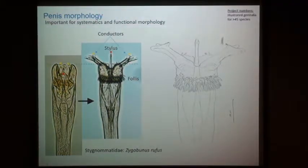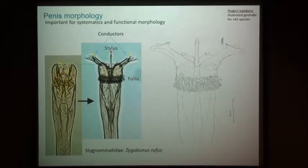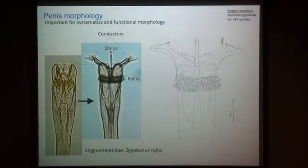The penis morphology, as I said, is very important for systematics, and it's also important for functional morphology. So here we see a penis of Stigmatidae, the species Zygobunis rufus. Here it's in its normal form, just in alcohol, in the state that we see it when we dissect it. But if we take that and put it into hot lactic acid and back in distilled water, some of these genitalia actually expand or inflate. So this is the same penis but inflated using that method.